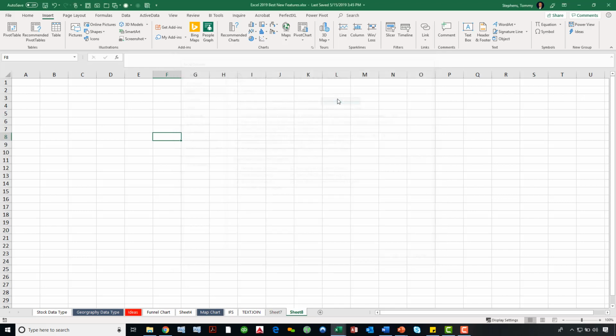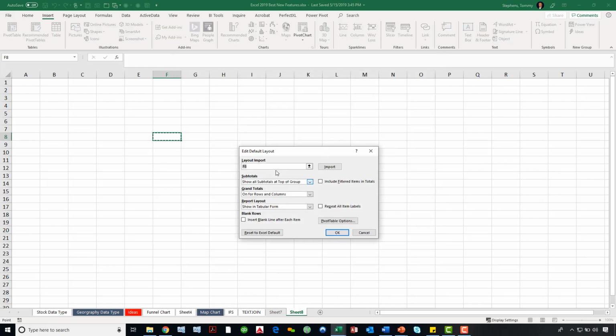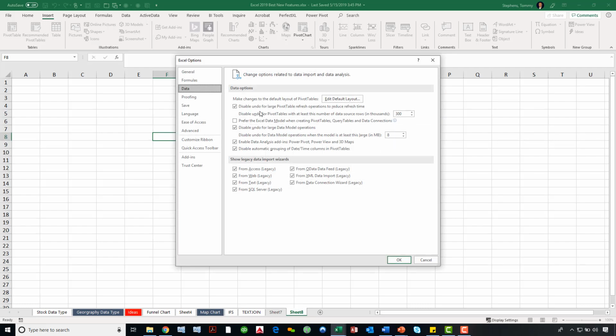So I can, for example, say I want to edit the default layout. How do I want the pivot table to appear? Do I want subtotals in place? If so, do I want them at the top or at the bottom? What kind of pivot table options do I want to turn on? All of these are examples of settings that you can save by default for your pivot tables. And then also other settings, for example, disabling automatic grouping of date and time columns.